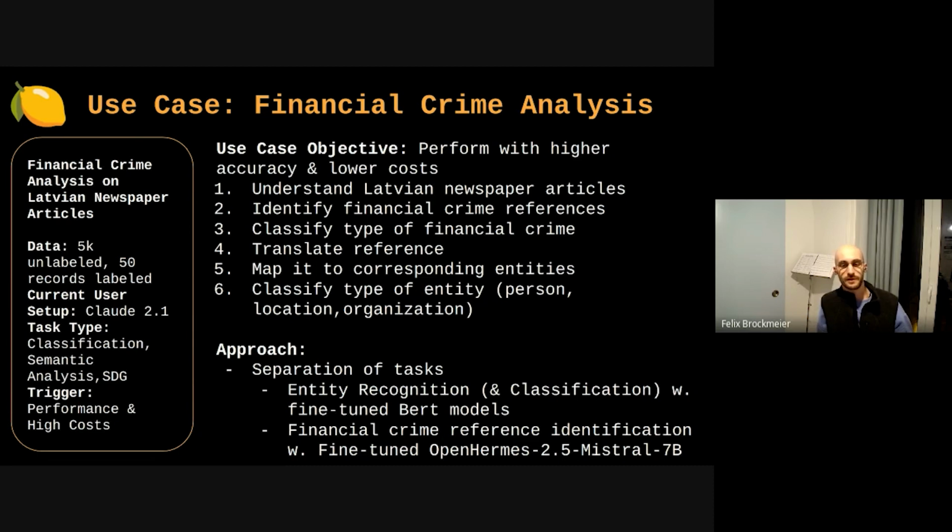And you have to split it down. You have to narrow those tasks down in order to improve the accuracy with open source models. So you can see all those 6 tasks that are defined here: to understand a newspaper article in Latvian language, to retrieve financial crime references from this article, to classify what type of financial crime was happening, to translate the reference that you retrieve, because not everyone on the team is fluent in Latvian and only speaks English. You have to translate it.